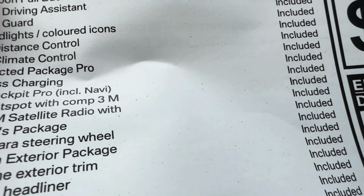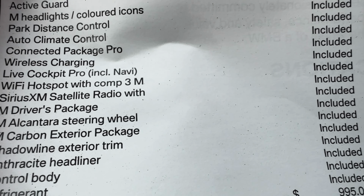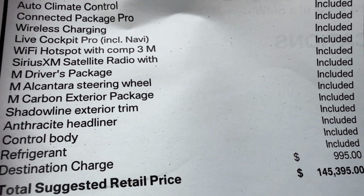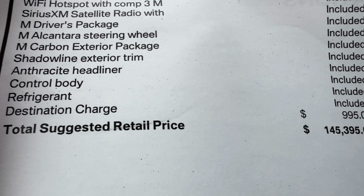That's a weird one, given what this car is supposed to be doing. But hey, a little bit of comfort. So you get the M Drivers package as well, the steering wheel, M carbon exterior package, shell exterior trim, and a bunch of other things.